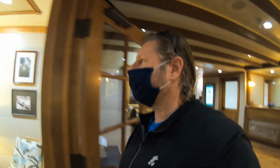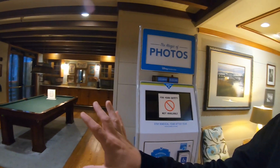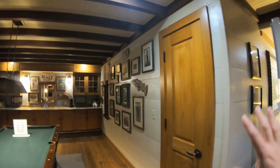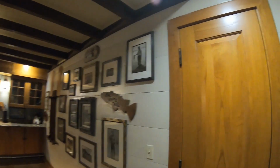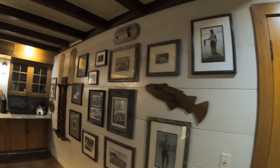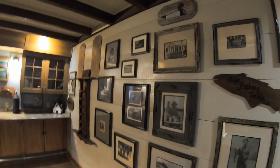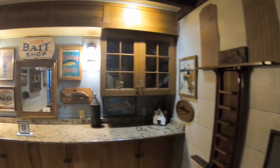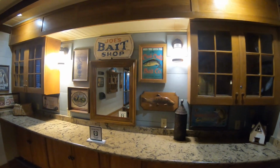All right, coming in here, this is Big Murgy's Den. This is a nice little area where they have a pool table. Currently, they don't have the pool table open. But one thing I want to say that Disney does so well, and you're going to hear me say it over and over again, is I love how they theme everything. So this is a 1940s Low Country Lodge theme, and you'll see there's lots of fishing.